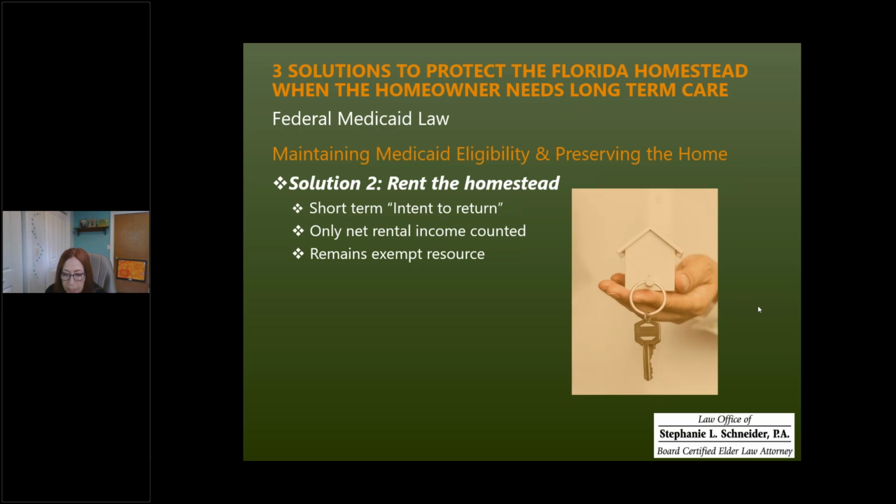And we'll address the issue of avoiding probate by preparing a deed that some people refer to as a ladybird deed. And what it means is that the homeowner remains in control. They are the sole owner of the property. However, the deed includes language that says when the homeowner dies, it will be inherited by the people named in the deed. And so that's a very creative way that we can achieve maintaining Medicaid eligibility, as well as avoiding the probate process at the death of the homeowner.